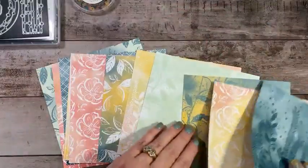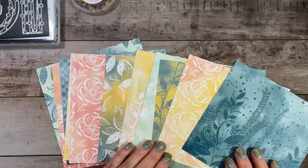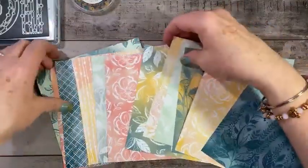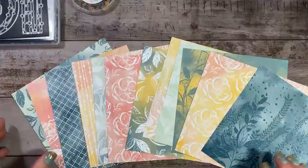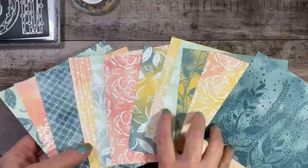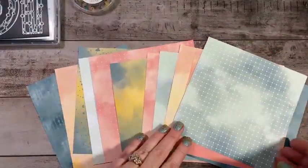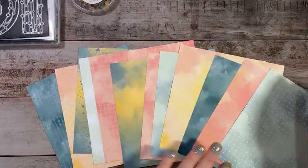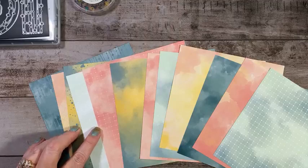All right, so there's those. Those are the front sides. Kind of buried those, sorry. All right, and hopefully those are all in the camera. And then we have the back sides that really, those patterns can go for anything.